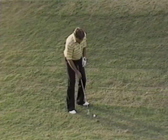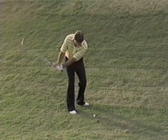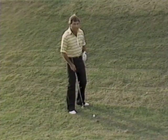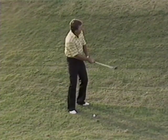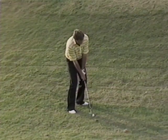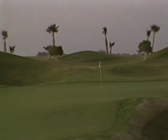What we want to do here is have the ball in about the center of our stance, choke up on the club where we've got good control of it, keep basically the same swing plane that we've been using, and go under the ball with the right hand and just fire through it, let the ball come up by itself. Should release and run right to the hole. I think that'll do.